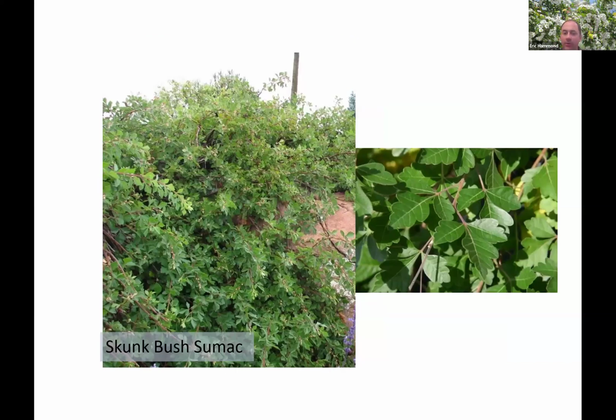If you're looking for a ground cover, one that is really tough here is another native. One shrub that's really tough here is skunk bush sumac. There are many types of skunk bush sumac, also called three-leaf sumac. Skunk bush sumac is not a great marketing name, right? And it does not reek. The plant doesn't reek, so don't let the name throw you off. This is a native sumac.